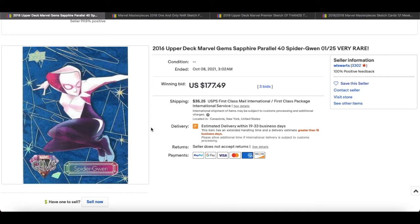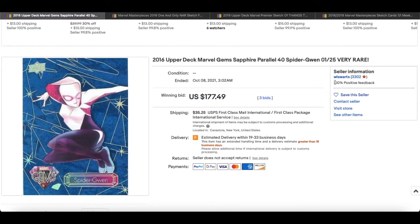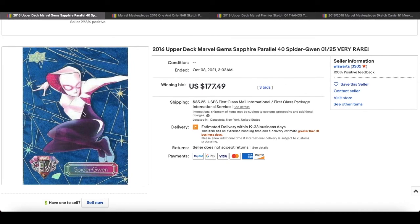Sapphire Parallel, which is numbered out of 25, and this is the Alpha card, so it's serial numbered 1, and I don't get why people don't do this. And again, if you're the seller, I'm sorry, but let's see a picture of the back so I can see the serial number, please. I'm not asking a lot. I just want to see what the back looks like as well. That's important. But yeah, nevertheless, Spider-Gwen, a massive character. You think about the future of Marvel in general.